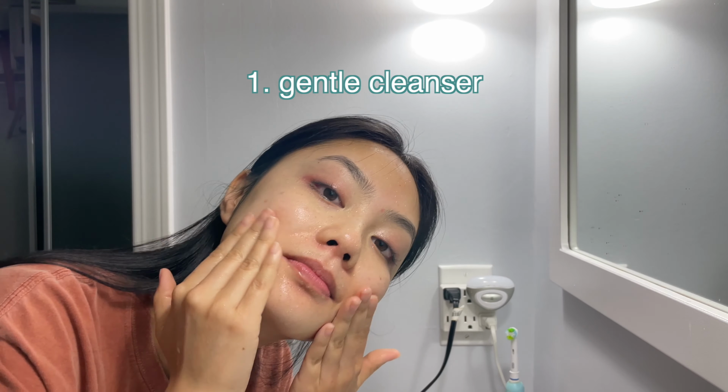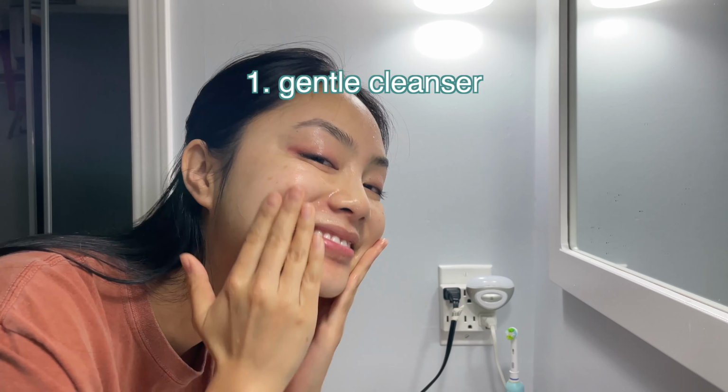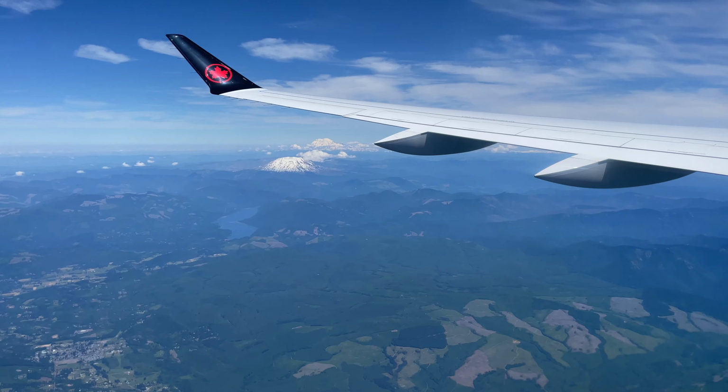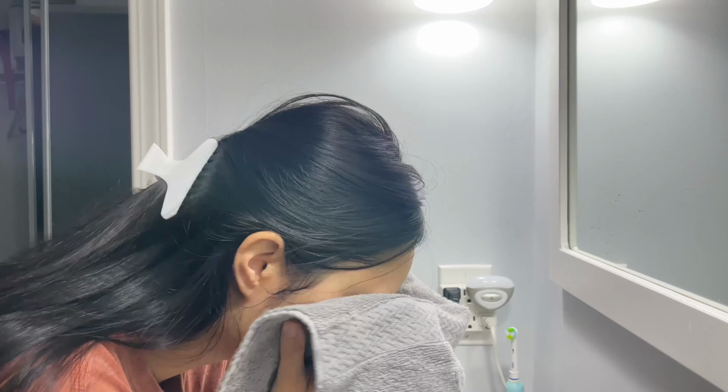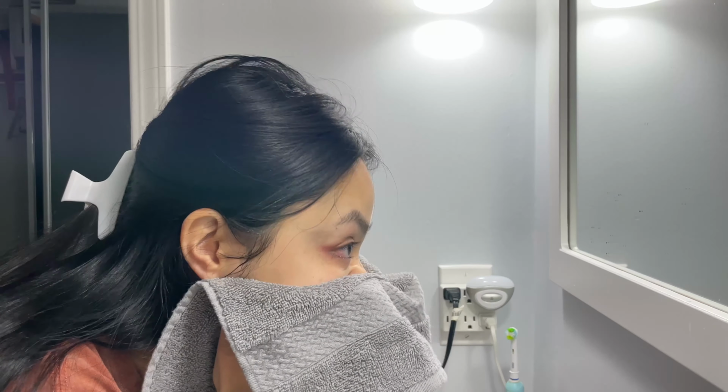I first wash my face with the CeraVe Hydrating Cleanser. My skin always gets so dry when I'm traveling, especially after getting off of a plane. And with the change in climate, my skin just always gets dry. So it was essential for me to use the Hydrating Cleanser. Any gentle cleanser would be beneficial.